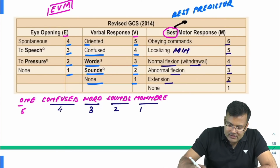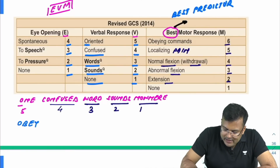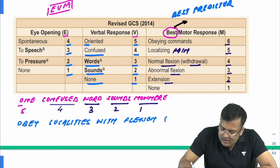So how to remember this one? See, obey localities, with flexion and extension. So obey localities with flexion and extension.